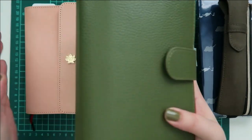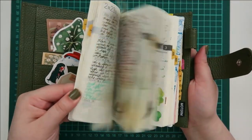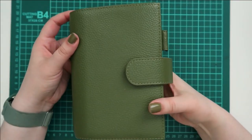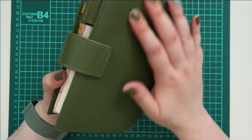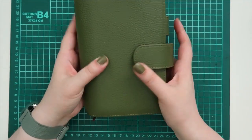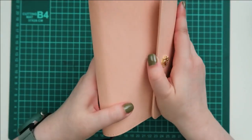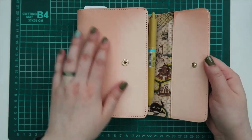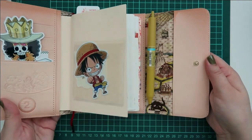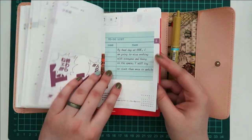Now let's get into my mid-year planner update. As I mentioned, there hasn't been too many changes. I have been falling off on my 5-year. I do a backlog every now and then, but for the most part I do try to keep up with it. It's just sometimes I get a little busy. And then again, here is my A6 one-piece leather cover, just showing you again. But I do love this cover and I really want to find a reason to use it.